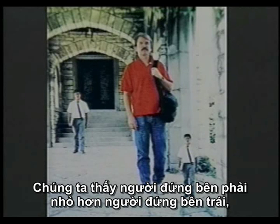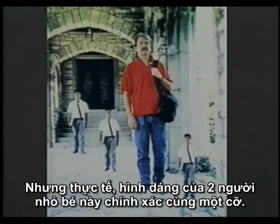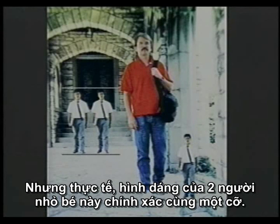Now take a look at these three men. We see the figure on the right as smaller than the one on the left, in back, because we unconsciously compare him with the large figure. But in fact, the two small figures are exactly the same size.